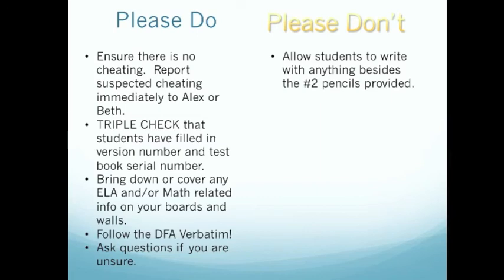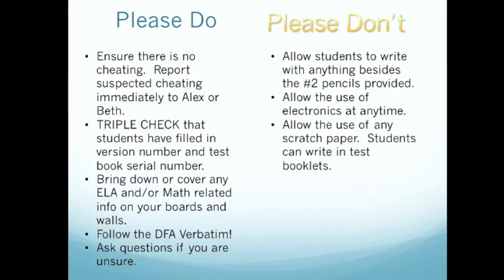As far as our don'ts, don't allow students to write with anything other than a number 2 pencil. If a student isn't sure if their pencil will work, if they have their own mechanical pencil, but they're not sure, just have them use one of the number 2 pencils that'll be provided. We'll make sure that you have enough pencils for your students. Do not allow the use of electronics at any time. Again, consider collecting cell phones if that's something that you're comfortable with. If you'd rather just ensure that students keep them put away, that's fine. In addition to cell phones, that also includes any kind of computer technology, so iPads or other tablets, things like that. They shouldn't be using any scratch paper. Students can write in the test booklet, so that's the scratch paper that they should use.